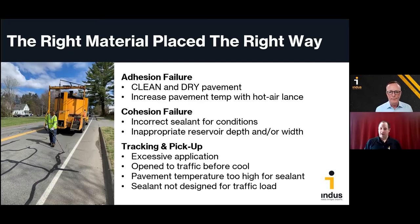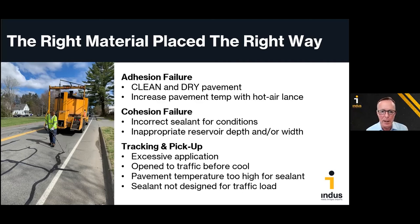So I thank you for your attention. Thanks for your patience as I ramble about cracks and treatments. I'll pass it back to Dan, who's going to show us how Indus continues to separate itself from the competition. Thank you very much, Matt. It's a super job laying out some stuff that I think sometimes we don't pay enough time or attention to. That was very well done.